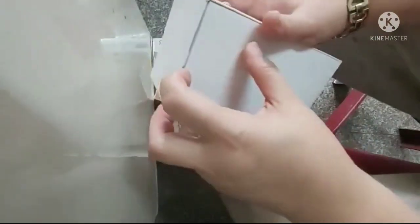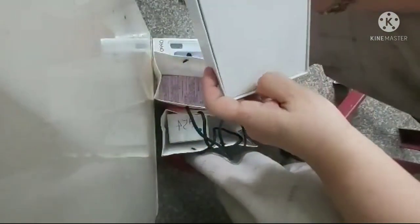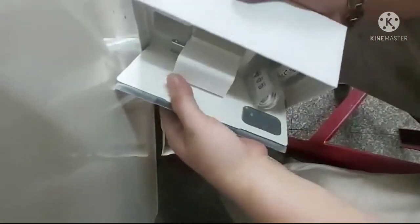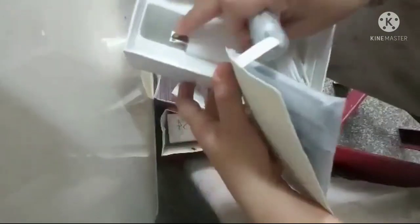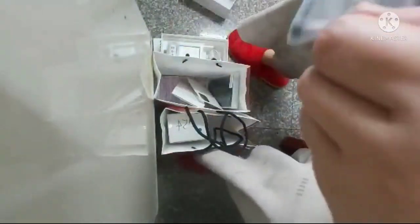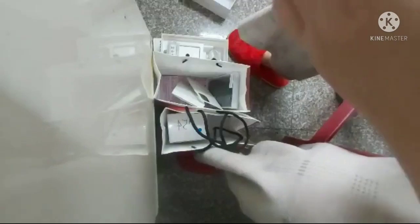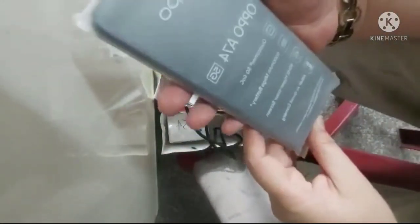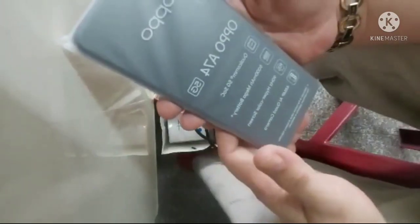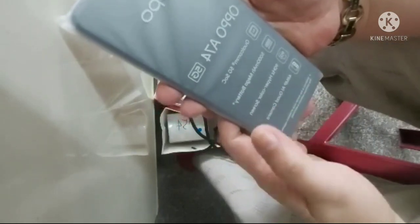This is it! Okay, so here, I opened it already, guys. It's wrapped at the top. Cable, then its charger, and it has a headset. And here we go. As you can see, Oppo A74 5G, Qualcomm SoC, 5000 mAh mega battery, 90Hz hyper color screen.